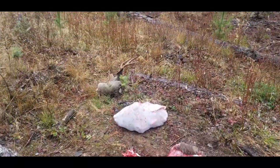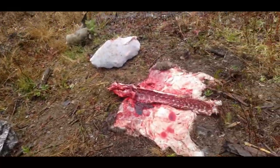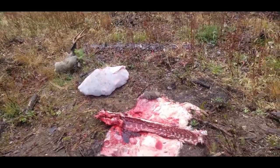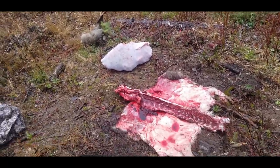I got everything bagged up. Took me 3 hours. Man, don't kid yourself, that's a lot of work, especially with an animal that's a little bit bigger.